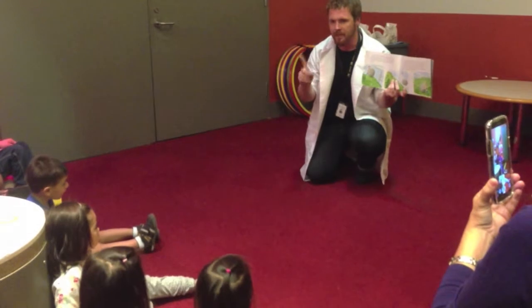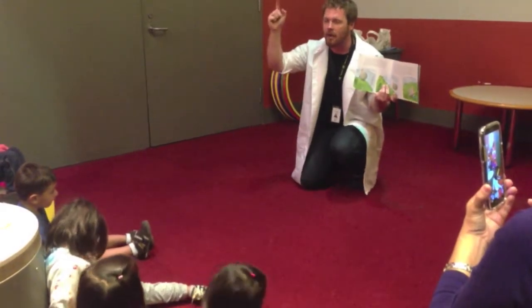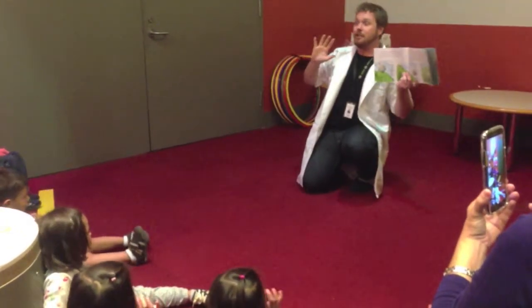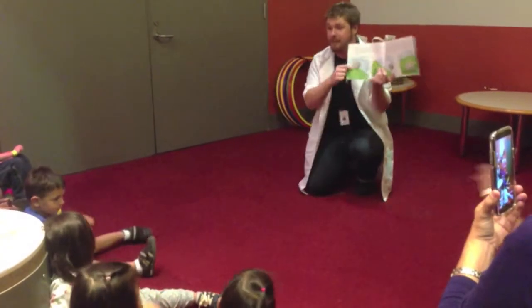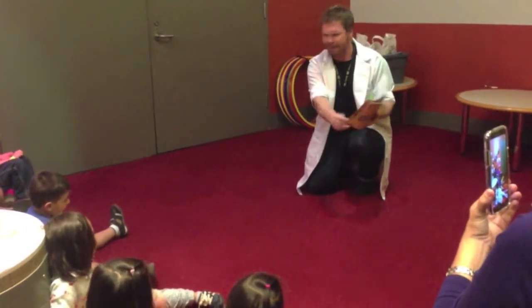It's not moving. But what if we give it a push? Remember, it's sitting way up on a hill. What happens if we push it down the hill? Let's try it. Here we go. Let's give our rock a push. One, two, three, and push! It starts rolling down the hill. It went from potential to moving kinetic energy. Fantastic, my friends. Very nice.